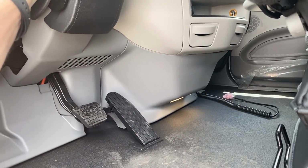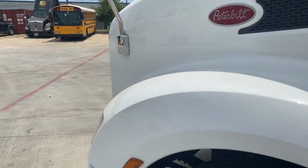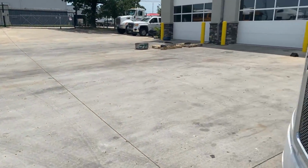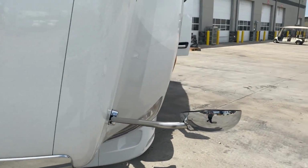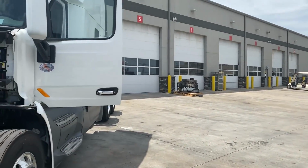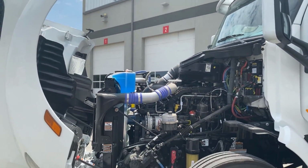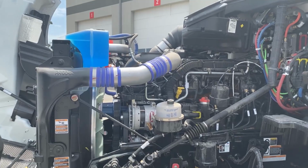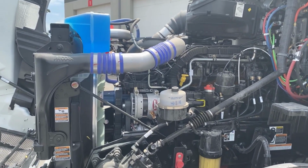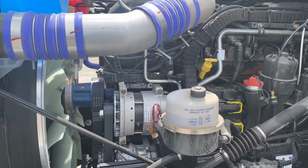Keys back in the ignition. And let's take a look underneath the hood. Peterbilt has the tilt down assist technology. Even though this is not an all aluminum hood like the 389, it is what they call a Maton liquid molding resin. It's very lightweight, but supposedly stronger than fiberglass. It's very similar to fiberglass, but it's called liquid molding resin, or LMR.